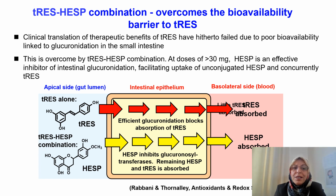The combination of tRES with hesperetin overcomes the bioavailability barrier to tRES. Clinical translation of therapeutic benefits of resveratrol has previously failed due to poor availability linked to glucuronidation in the small intestine. This is overcome by the tRES-HESP combination. At doses of greater than 30 mg, hesperetin is an effective inhibitor of intestinal glucuronidation, facilitating uptake of conjugated hesperetin and concurrently trans-resveratrol.